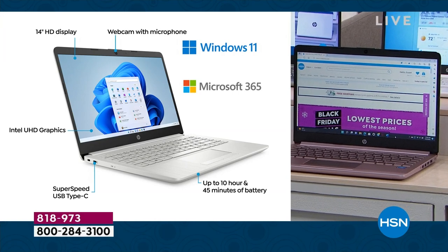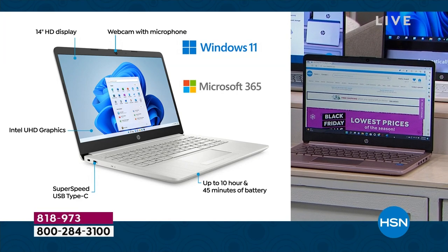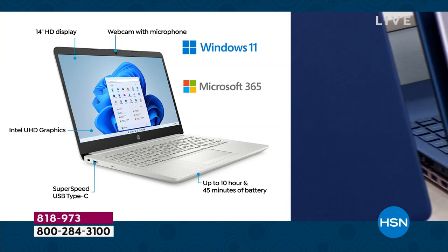We could have spent the first 20 minutes talking about it, and we'll spend more time. This is not just Windows 11. This is the upgrade of Windows 11. This is Windows 11 in S mode. No viruses, no spyware, no malware, no ransomware, and you never have to buy antivirus, anti-spyware, anti-malware.